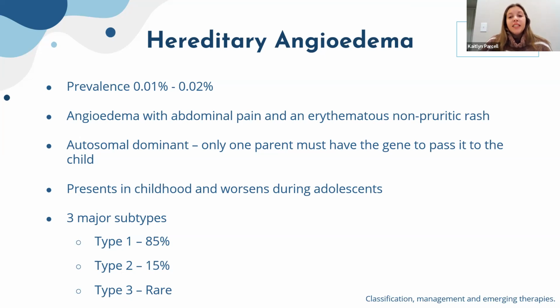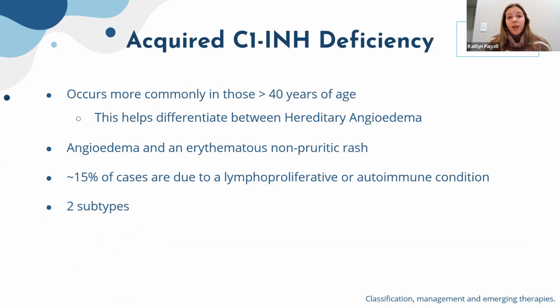There were some statistics that I quickly looked at that said patients that have hereditary angioedema, the average age that people ultimately pass away from an angioedema attack is like 41 years old. So it can shorten your life ultimately. With that being said, we're going to go into the acquired C1 inhibitor deficiency.